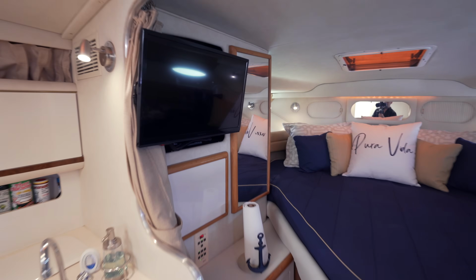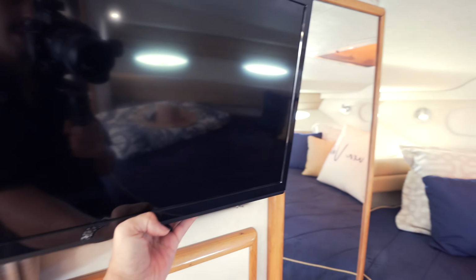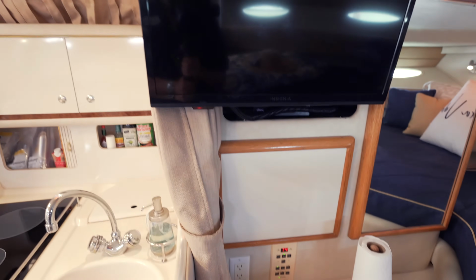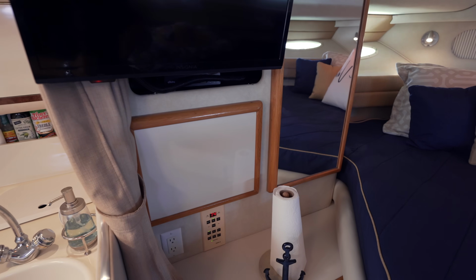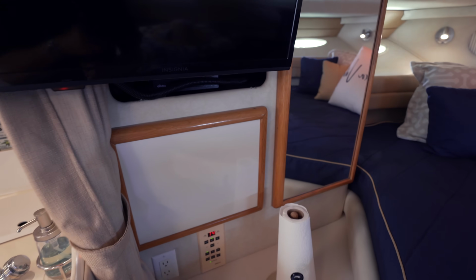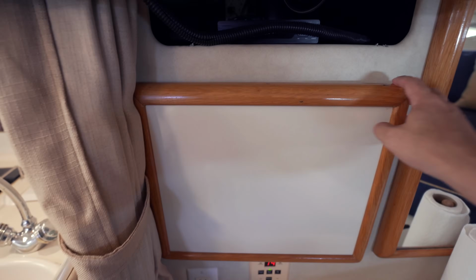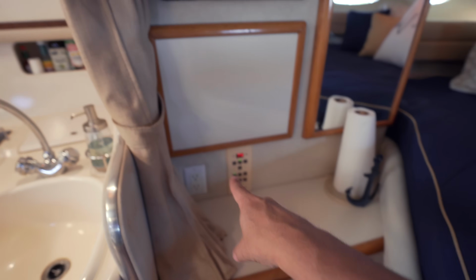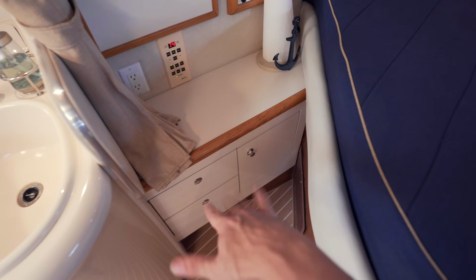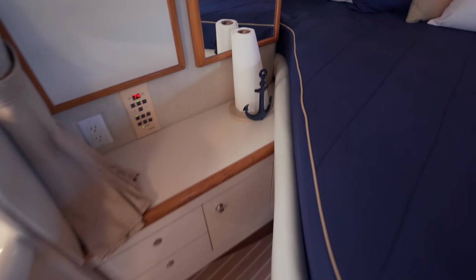Moving forward, we do have a flip-out TV here. It is on a stand, so you can pull this out and view it from any angle inside the cabin. The owners of this boat are still using it. They still come down on the boat on the weekends, so I'm not going to open up all their drawers and show you their drawers. And so just below the TV, we do have a nice cabinet here. Plenty of storage in there. You have your thermostat controls there, as well as a 12-volt plug there. And then some nice storage down there for your clothes and skivvies.